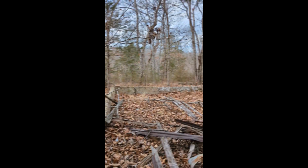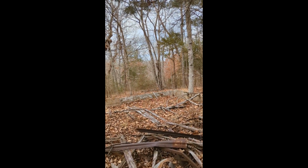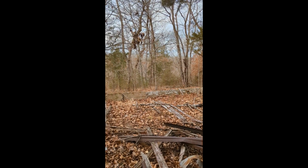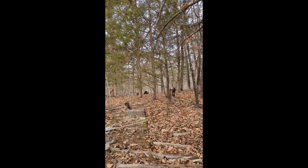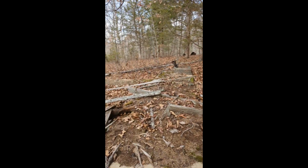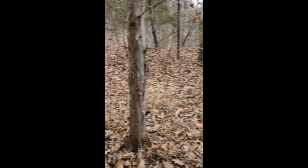It's hard detecting, but the history's here, so you know, I like to give it a go from time to time when I'm out near this area. But I'll eventually head that way to the farm field after I've spent a few hours here. I've got all day. Spend a few hours here and then head to the farm field and try my luck out there. But this is what we're working with right now, so wish me luck.